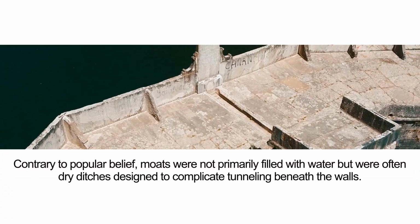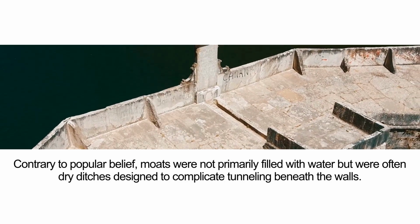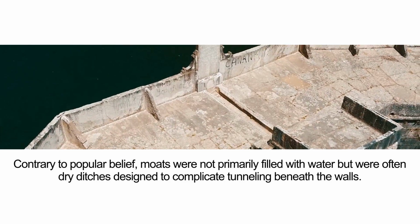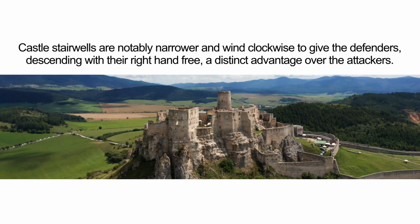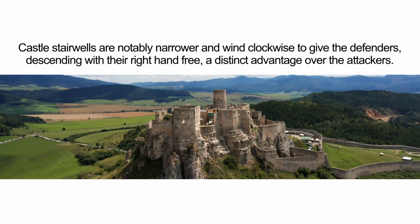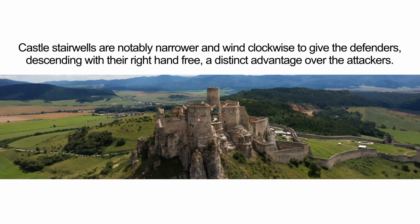Contrary to popular belief, moats were not primarily filled with water but were often dry ditches designed to complicate tunneling beneath the walls. Castle stairwells are notably narrower and wind clockwise to give the defenders, descending with their right hand free, a distinct advantage over the attackers.